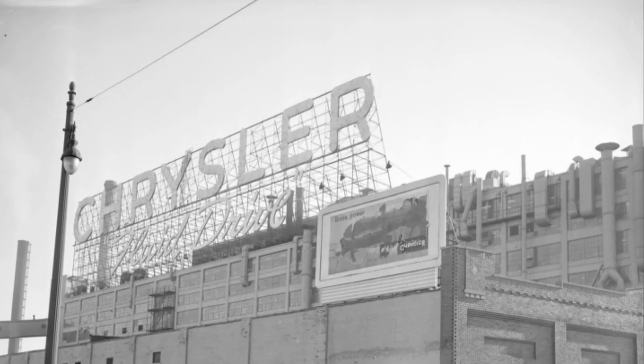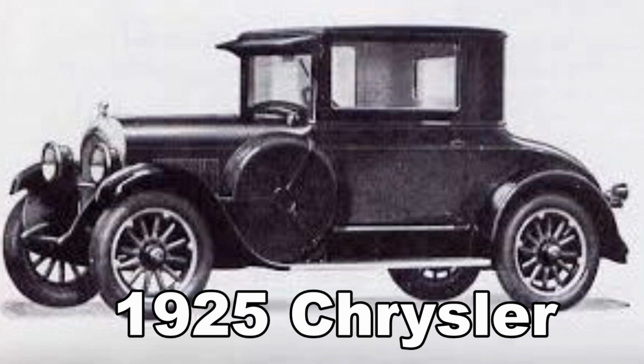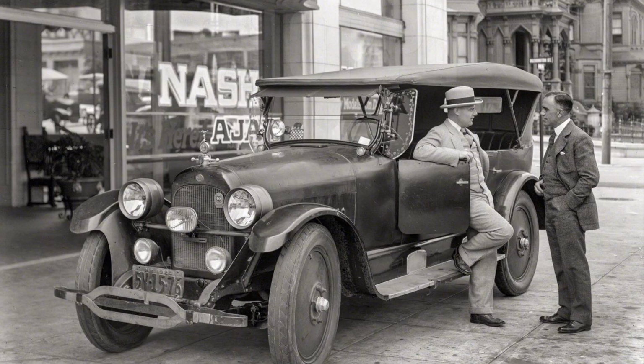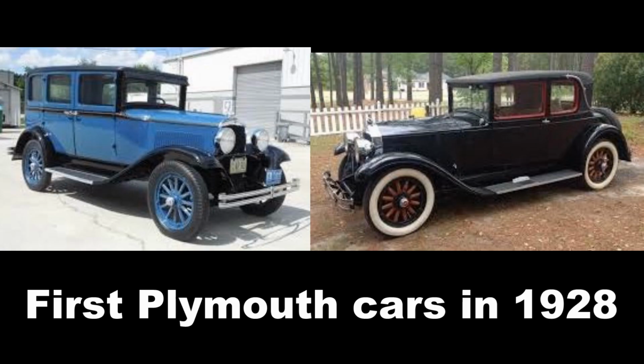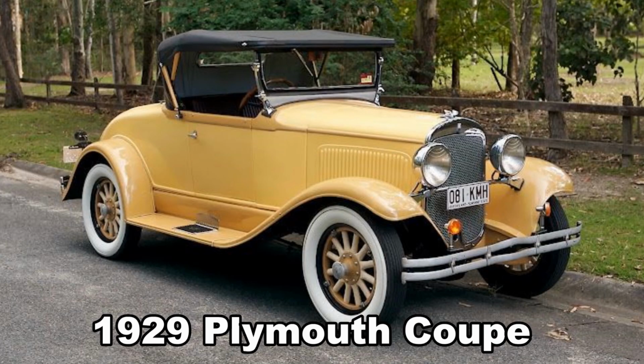Chrysler Corporation was founded in 1925. In that year there were dozens of startup brands all competing with one another, and each looking to dominate a particular space in the market. In 1928, Chrysler came out with its Plymouth brand, aiming at car buyers in the lower price market. Plymouths offered standard features such as internal expanding hydraulic brakes not offered by the competition.